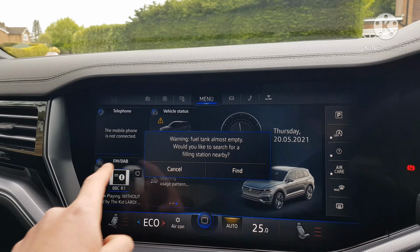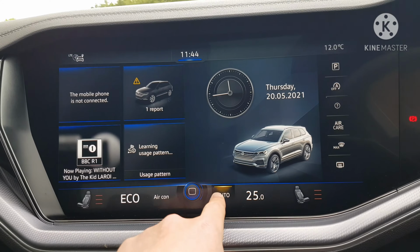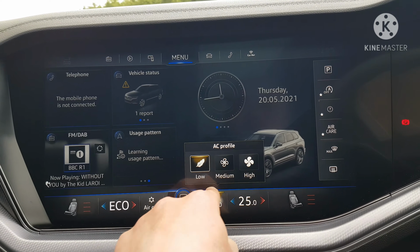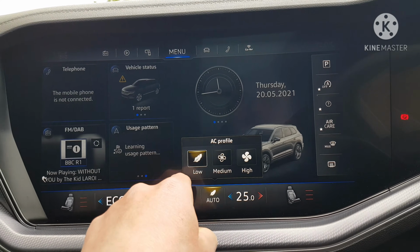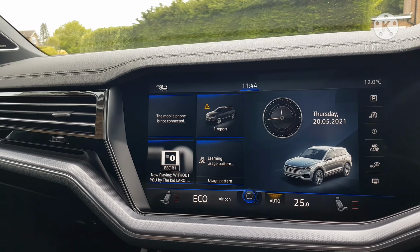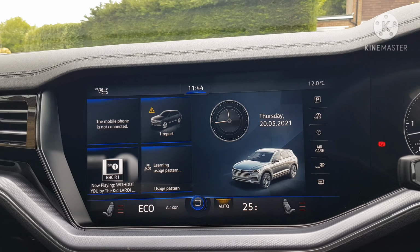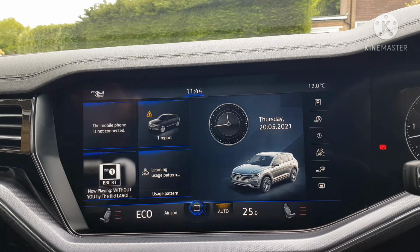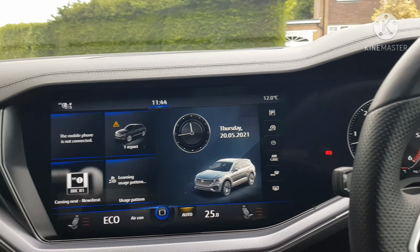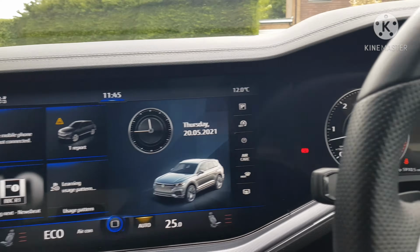Fuel tank needs refilling. One downfall with this, so here you can control the speed of which the fan blows the heat out, but I cannot, and comment in the comments if I'm being stupid, but I cannot find how you can choose where the air comes out. So obviously through the screen, through mid-height, or through your feet. I can't find that, so I've just had it on everywhere because I don't really know how to do that.